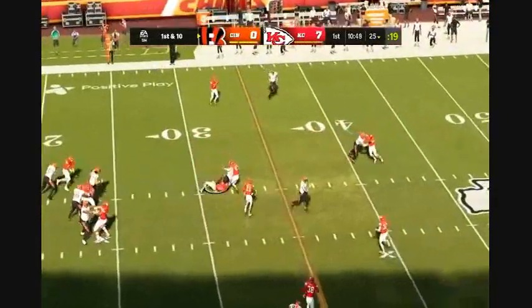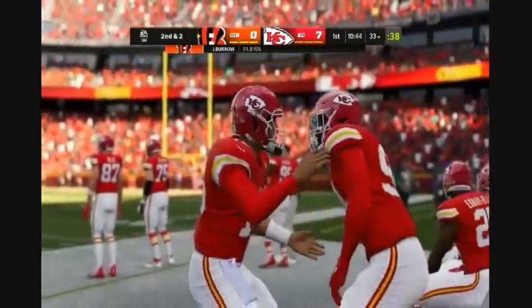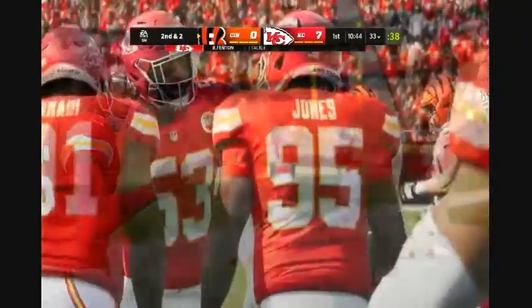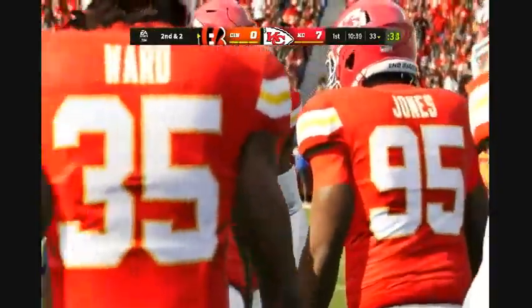On 1st and 10, Joe Burrow. And he's upended at the 33 following a good pickup of 8. One thing we do know, he's going to get his catches. So as they move forward defensively, got to continue to focus on not giving up the big play when he does catch the ball in the secondary.